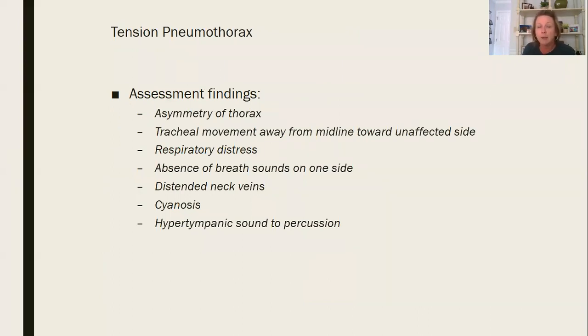You can have asymmetry of the thorax, tracheal movement away from the midline towards the unaffected side. So if I'm having a tension on my right side, my trachea is going to move from the midline towards my unaffected side. So if I'm having trouble on my right side, then my trachea is going to shift, right? It's going to go to the unaffected side. Respiratory distress, you need to be breathed with both lungs. Absence of breath sounds on one side.